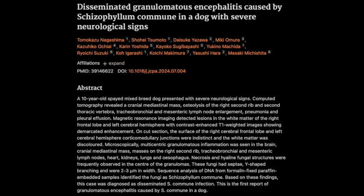So we're talking encephalitis caused by S. commune. That's exactly what we're talking about. The first reported case in a canine, actually. It's a pretty groundbreaking case, published in the Journal of Comparative Pathology. Okay, so we're going to break this all down, but before we get too deep, let's start with the basics. What can you tell us about this particular dog?